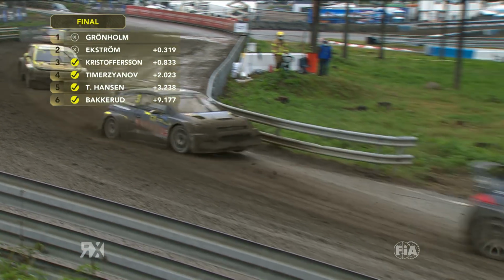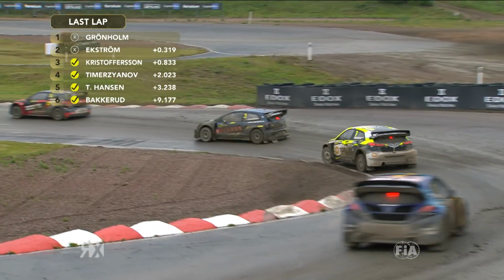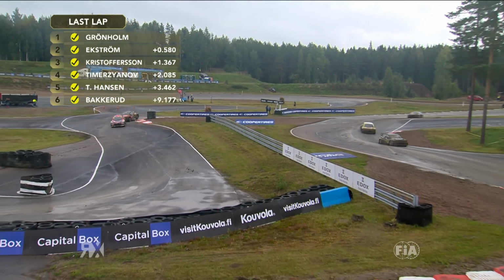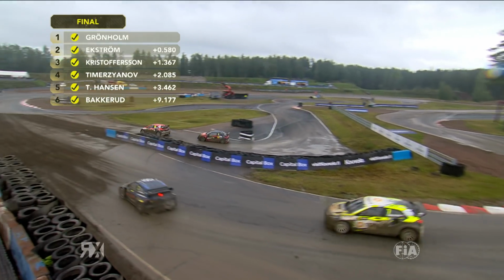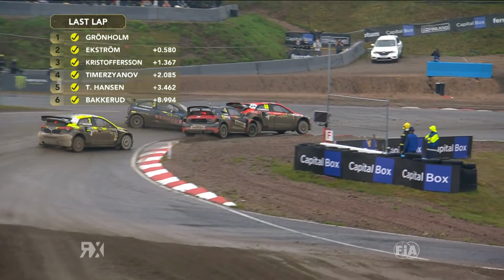Kristoffersson is going to come down to the last corner joker for Gronholm and Ekstrom. Gronholm will go now. Ekstrom goes with him. Can they find enough traction to make this stick? Into the left-hander. Kristoffersson coming around the outside with Timozyanov. Niklas Gronholm on the inside's got to straighten the car up. Oh, he might be able to hold on. Gronholm to the inside line. Ekstrom too. Kristoffersson trying to go around the outside.